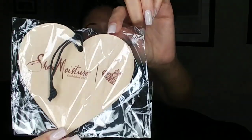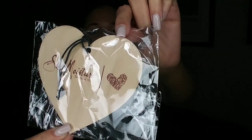So let's hop into this box. Let's see where we're going. Let's see what we got. The first thing that was really cute that stood out to me was this Shea Moisture heart. Looky, looky, looky. So cute.